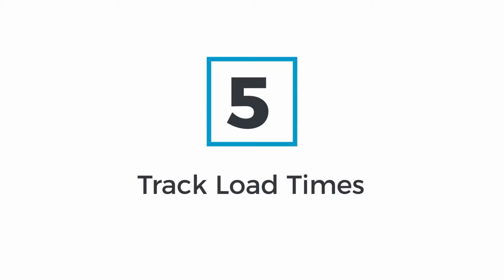Number five, also according to a recent study, 75% of shoppers said they're willing to patiently wait up to 4 seconds for a website to load. They're lying. Behavioral data showed that they were out in 3 seconds. So make sure that you're tracking that site load speed and aim for that 3-second mark.